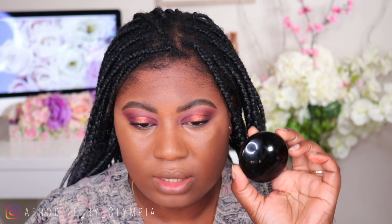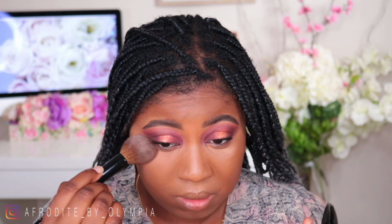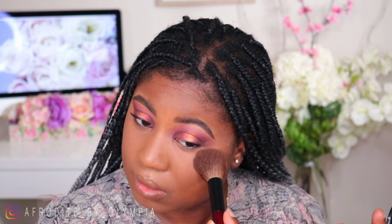Powder. Let's go back to Auntie Pat. This is her under eye blurring powder in the shade medium. I like to use my Inoge Pro by Sonia G. Kind of coat all the way around. Blur and set. Perfect size for the under eye.